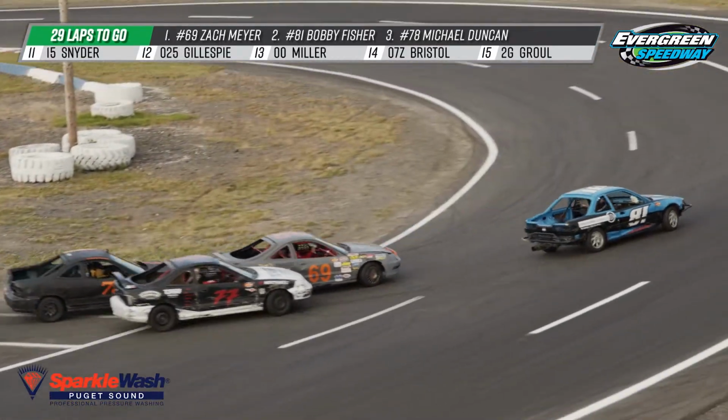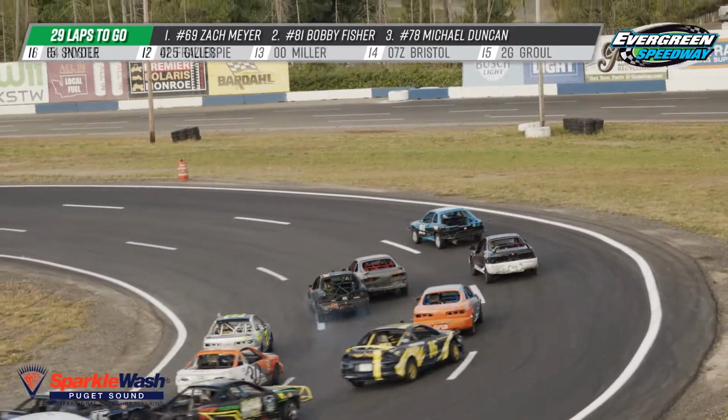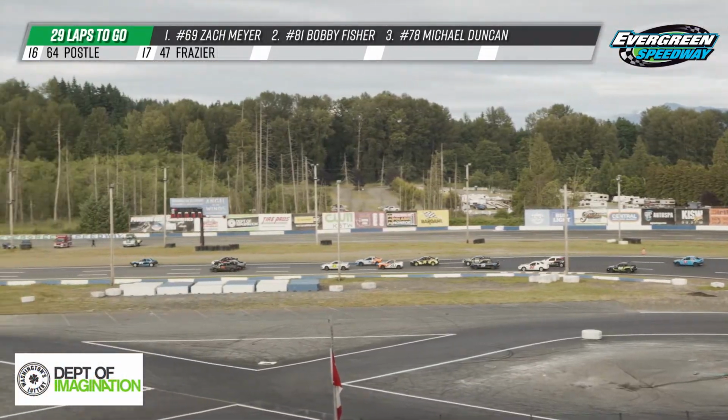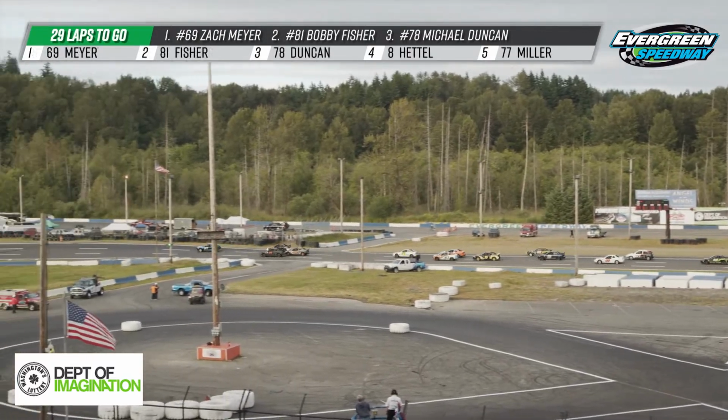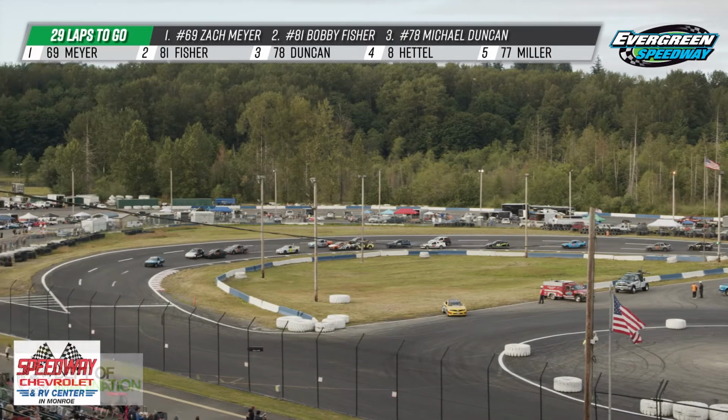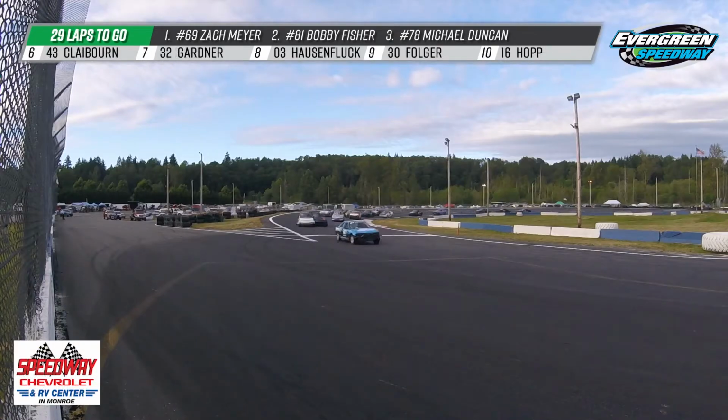Christian Miller's taking that really tight approach, just trying to squeeze Duncan all that he can, but hey, let's go 3 wide. Why not? Hey, it'll fit eventually. Nice move by Bobby Fisher, working his way out to the early race lead. Fisher coming off the 4th corner.